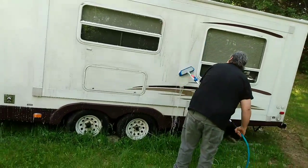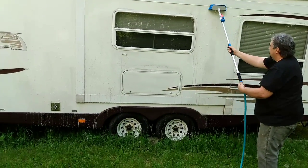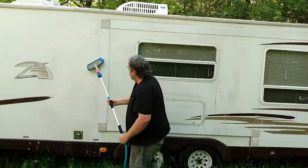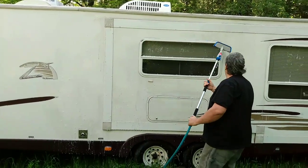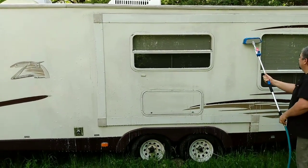From bringing it home on the road, is that why it's so dirty? Friggin' pollen and stuff goes through it. So that water will run right through that brush? Yeah, because it mixes the soap. Oh, you put the soap in there. What are you using for soap? Car wash? Yeah. Oh, my. Oh, wow.